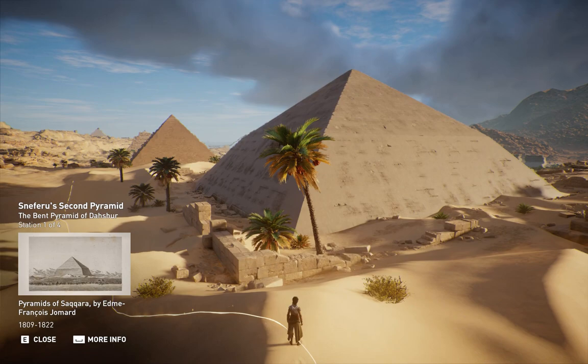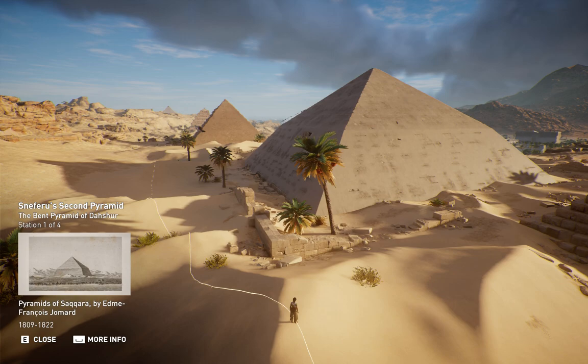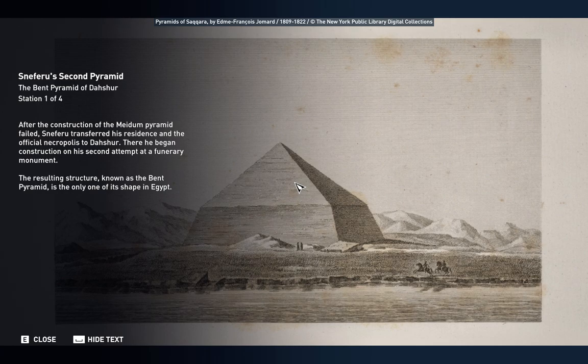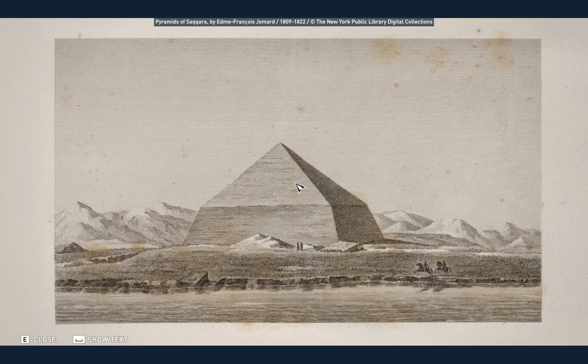After the construction of the Meidum Pyramid failed, Sneferu transferred his residence and the official necropolis to Dahshur. There he began construction on his second attempt at a funerary monument. The resulting structure, known as the Bent Pyramid, is the only one of its shape in Egypt.